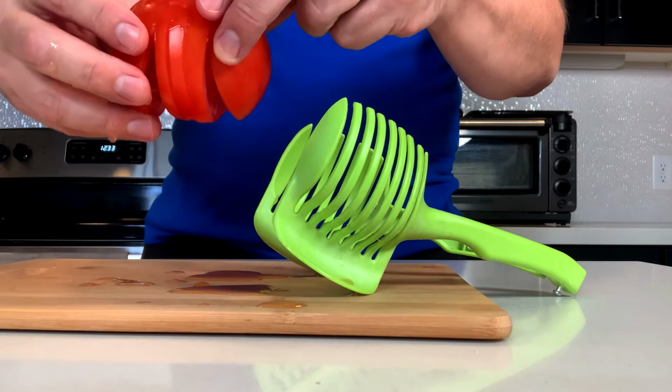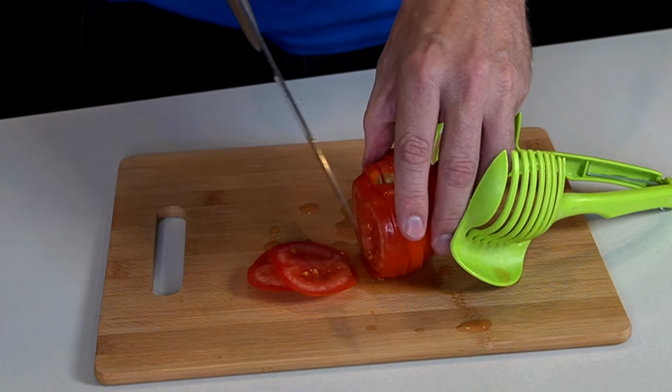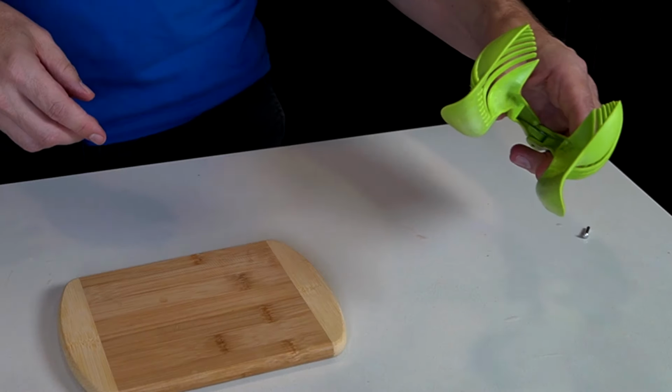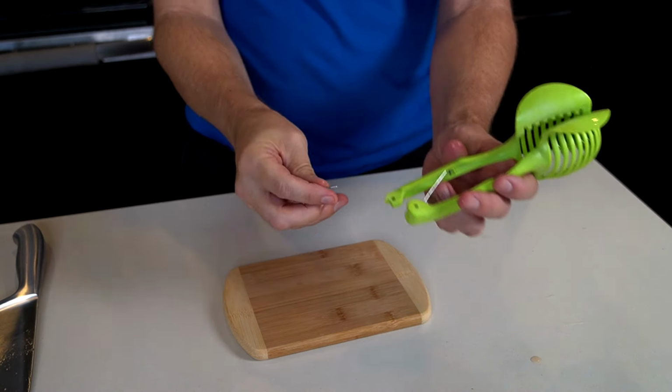So we have like a, what is this? That's not gonna work. There's a small area at the bottom where the knife can't get to, so you still have to use your knife. I just picked it up and noticed that the pin fell out of here. This fell out. Oh no, it's falling apart.